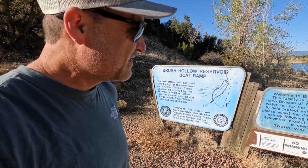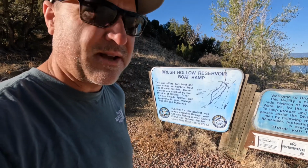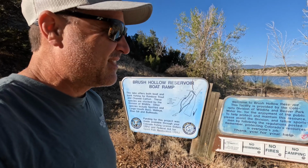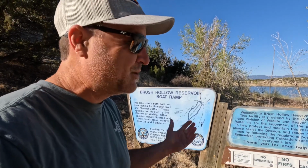I know there's walleye in here. I saw in the paper they caught a pretty big one out of here. It could have almost been the state record. I think there's bass, I think there's crappie, and who knows what else.